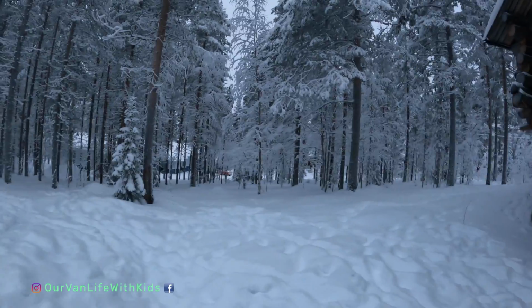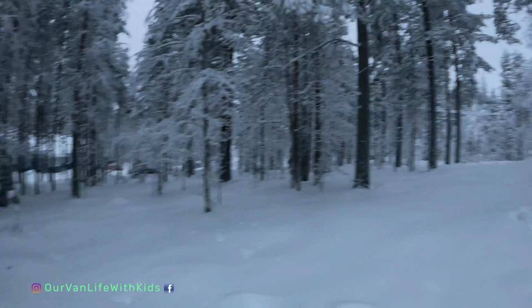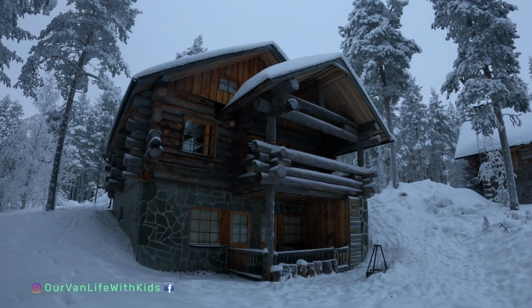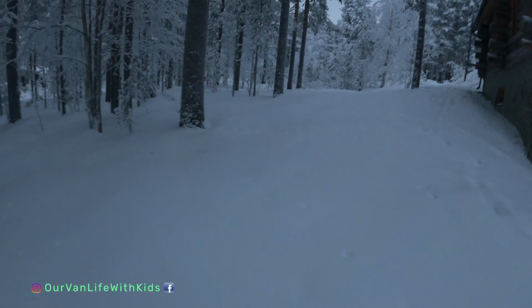And we come over here into the forest a bit more. It's definitely warmer today. And there we go. It's the outside of our beautiful log cabin. There's a few tracks here, probably been some reindeer around or something. Wow, look at that. My feet are sinking in the snow.